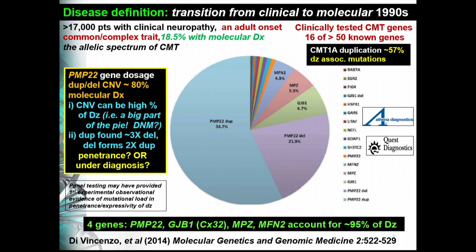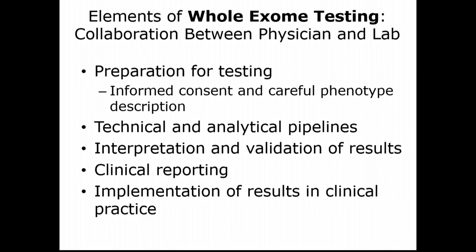And nowadays, there are more than 50 known genes that are found to cause CMT. And many of these genes are discovered with the wide application of whole exome sequencing and panel testing, which leads to our major topic today, clinical whole exome sequencing. So for the rest of the talk, we will focus on clinical exome sequencing. First, I'll introduce some basic procedure and concepts in clinical exome sequencing. And then we'll go into the details of our experience in the Baylor diagnostic lab, what we found by doing thousands of clinical exome sequencing.